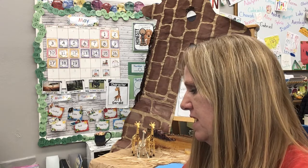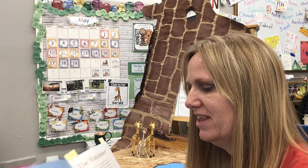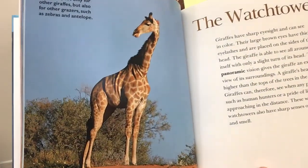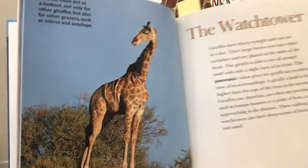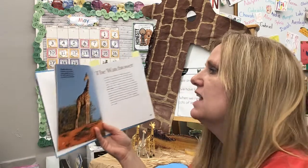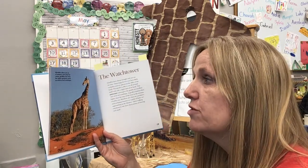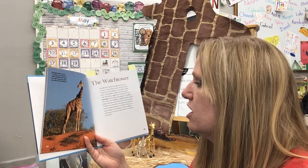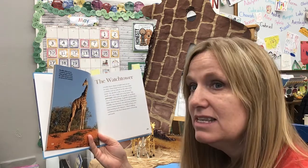The first page that we're going to read is called the Watchtower. I want you to notice that picture right there. Look at the trees behind that giraffe. The giraffe is taller than them, isn't it? Giraffes often act as a lookout not only for other giraffes but also for other grazers such as zebras and antelope.